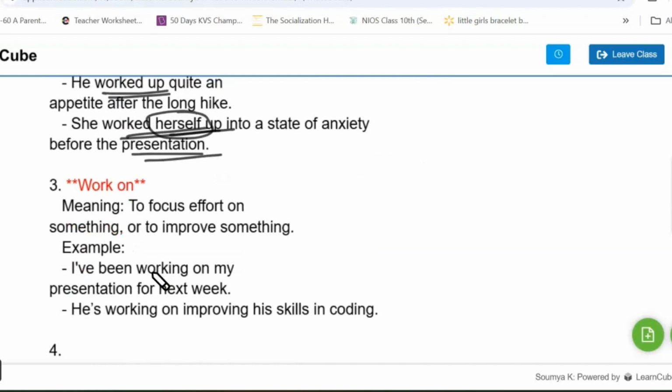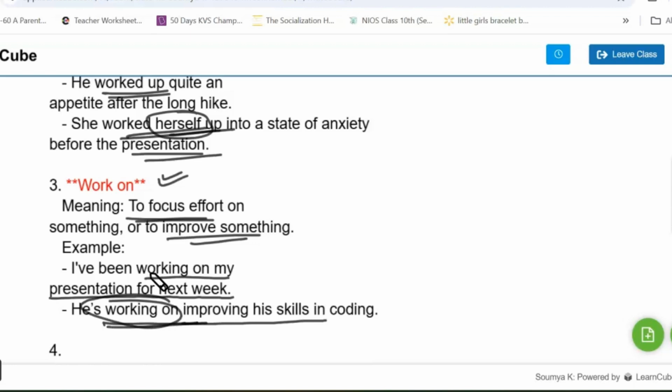And work on. So the third usage of that phrasal verb work is work on. So it means to focus effort on something or to improve something. Okay, so work on a project or work on something. So example, I have been working on my presentation for next week. Okay, putting some effort. He's working on improving his skills in coding. So you can see how the verb changes accordingly when you use it in a sentence. So you have to take care. It is working on here. Directly we are not using the word work on.